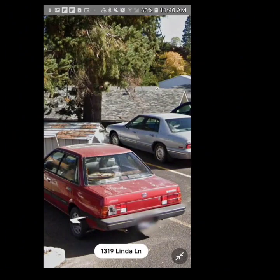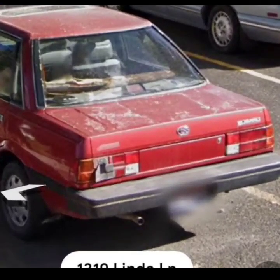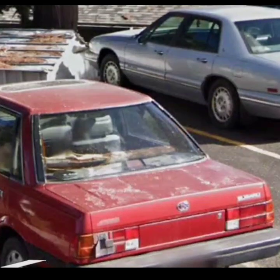So these are the cars that are right there. We know they're talking about the red beater car. That's definitely a POS. For sure. Look at the back window. Ugh.